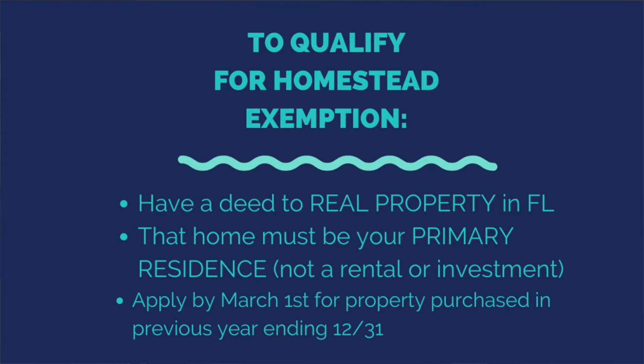You have to have a deed for real property in the state of Florida, and you have to have that home be classified as your primary residence where you live day in and day out. If you bought the home as an investment property but you live somewhere else, that is not considered a homestead exemption qualification. If you do qualify for homestead exemption, it gives you a discount.